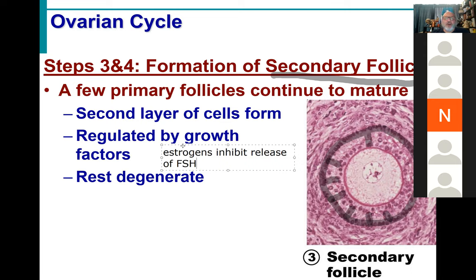Some follicles are going to get more than others just by dumb luck. Or maybe they're closer to a blood vessel. Or maybe the cells are more sensitive to the follicle stimulating hormone. So even a small amount of follicle stimulating hormone can stimulate them to grow. Whatever it is, typically one follicle is going to ultimately outcompete all the others. So of the handful that get to this stage, only one is going to survive, and the rest basically are going to be broken down and be reabsorbed by the ovary.